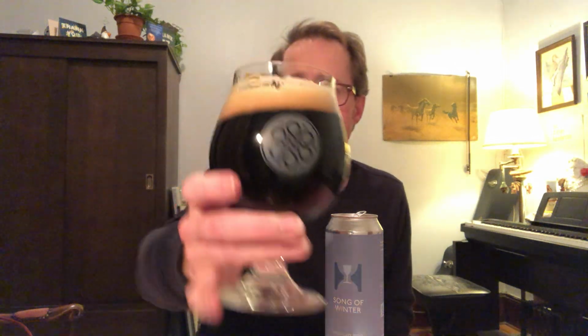I mean, there's definitely chocolate in there, but it's really mixing with the roasted barley quite a bit. And the head's still sticking around really nicely. A lighter body, and the flavor is way more chocolatey and sweet, then giving way to a roasty, smoky finish. That's really nice.